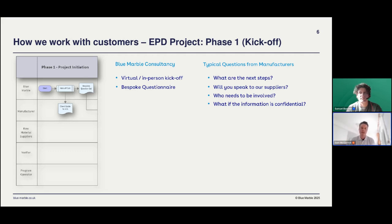What I've got here as well is some typical questions that we get from the manufacturer at this stage. So one of the questions is, what are the next steps? So we find having that kickoff meeting is very clear. This is the start of the project, and various stakeholders can be involved in that kickoff meeting.